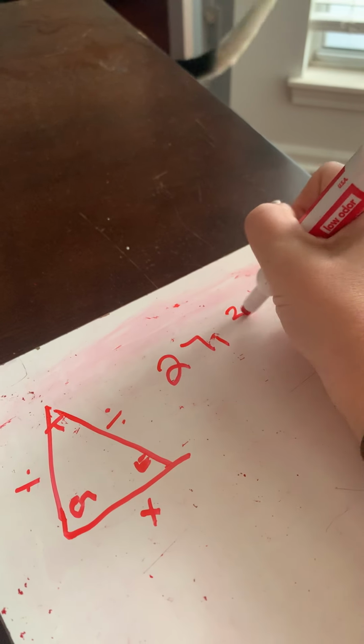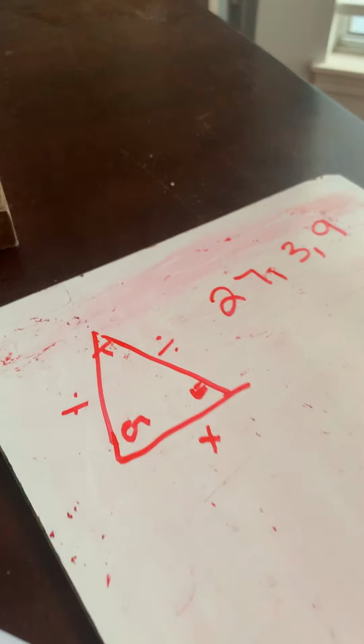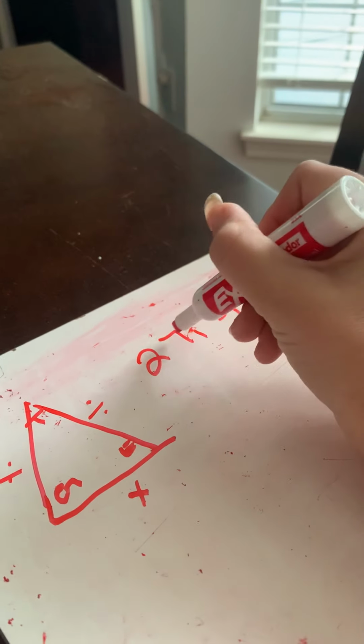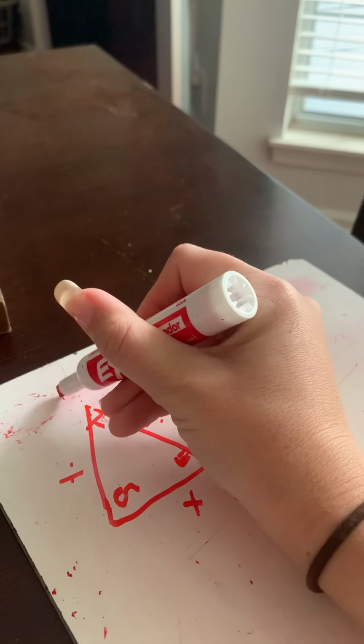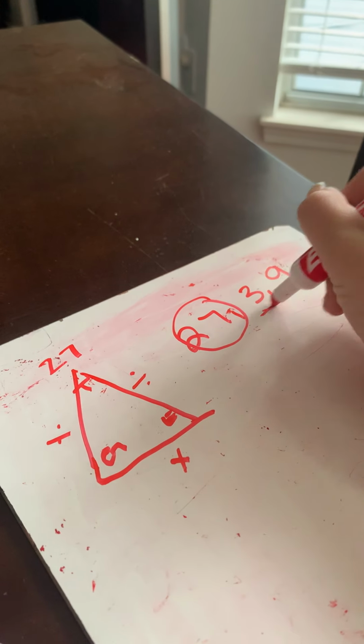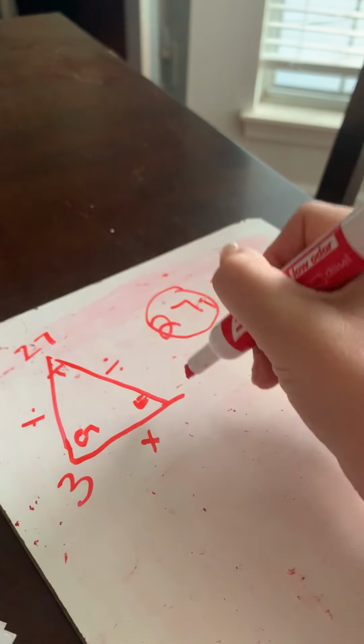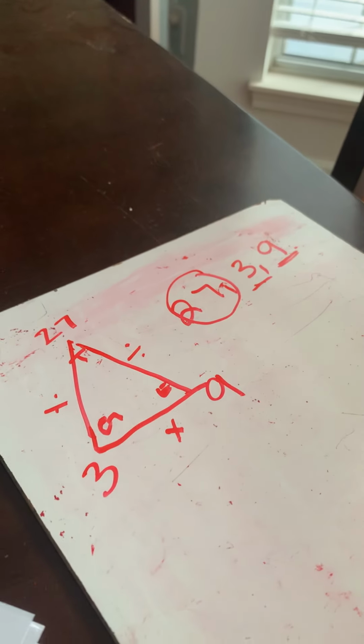If my numbers are 27, 3, and 9, those are the numbers I want to put in here. Well, I know that my total is always the biggest number, so 27 is going to go right there. And then remember, it could be 3 groups of 9 or 9 groups of 3, so it doesn't really matter. So 3 and 9.